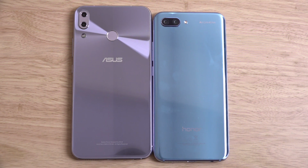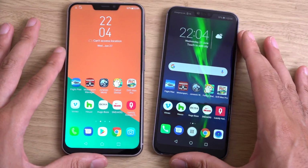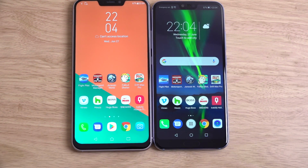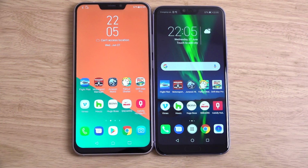But I think if you're looking for the raw speed here, you can see the Zenfone does seem to be the better proposition overall compared to EMUI. But they are very amazing phones for the money. At the end of the day, I don't think you can go wrong with either of them. So yeah, just a quick little comparison here between the Zenfone 5Z and the Honor 10.